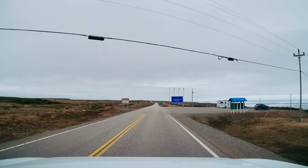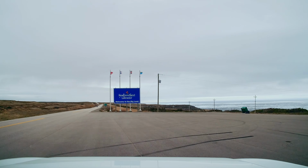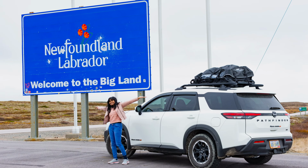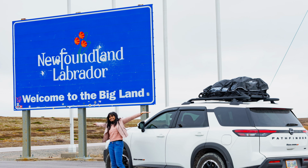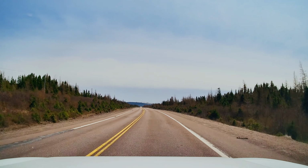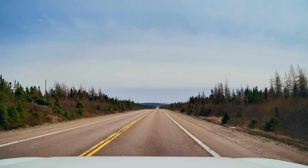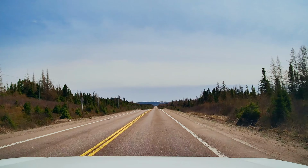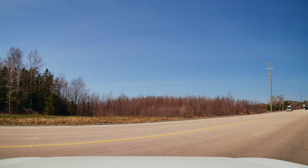It was late May and we were lucky to visit Newfoundland and Labrador before the peak season. We enjoyed the low crowds, the empty roads, and most importantly, the absence of mosquitoes, which we heard can be pretty bad in spring. The weather was perfect with clear skies and mild temperatures.